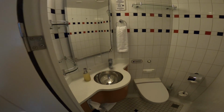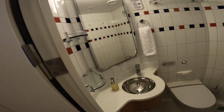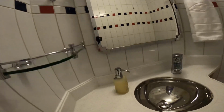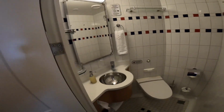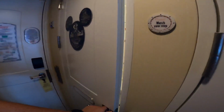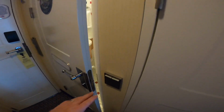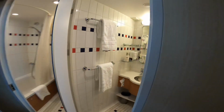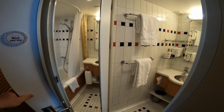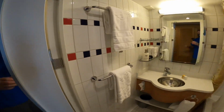So these are a split bathroom, and this is excellent, where we've got a toilet and a sink in here with a hand wash, towels and tissue, and other different amenities, controlled by a light switch right out here on the outside. And then this is the second portion of the split bathroom with the shower.